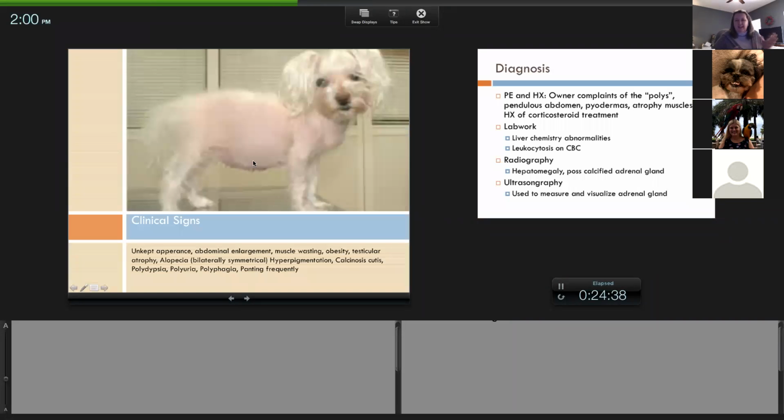Now, I hate that these pictures are fuzzy, but there are very characteristic clinical signs of Cushing's. One is they look unkempt. They just look messy all the time. But the big thing is they start to get abdominal enlargement, but also muscle wasting. If a dog is overweight and their abdomen is enlarged, they're enlarged all over. They have fat in other areas. In Cushing's, they've got this bigger belly, but the rest of their muscles look sunken in.